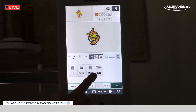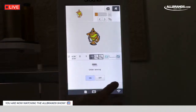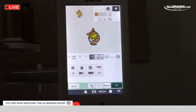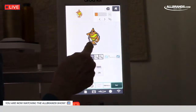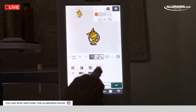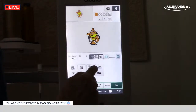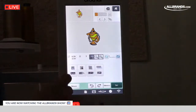I'm going to keep it at 100%. I'm going to keep its pull comp. Do you think I need underlay? Oh, yeah, I do. So I'm going to turn the underlay on, and it's going to do undersewing. That's pretty cool. Now let's go back, and let's touch the yellow. Is the yellow selected? Let's go back here. No, I want to, let's select the tail. There we go. That's a clearer, easier to see piece.